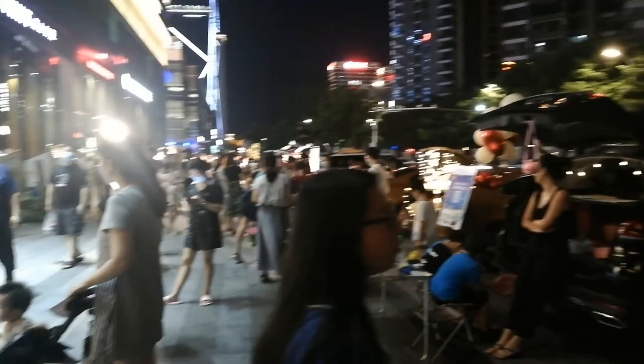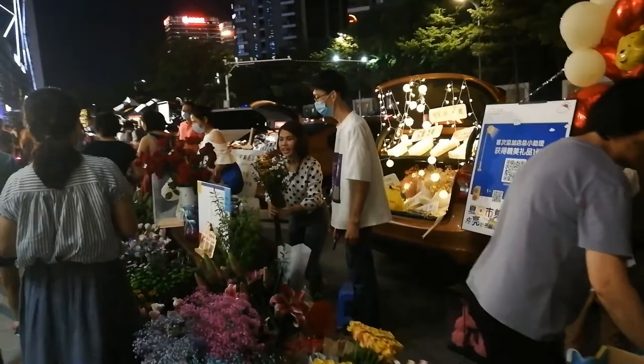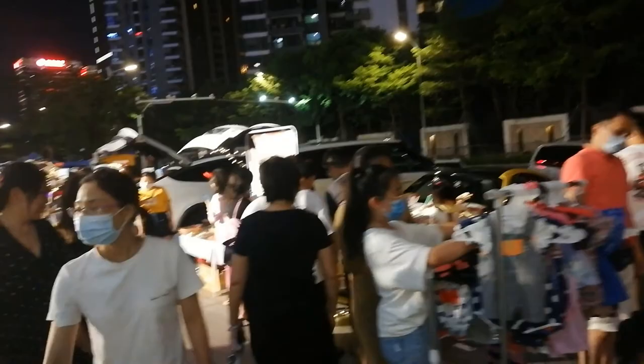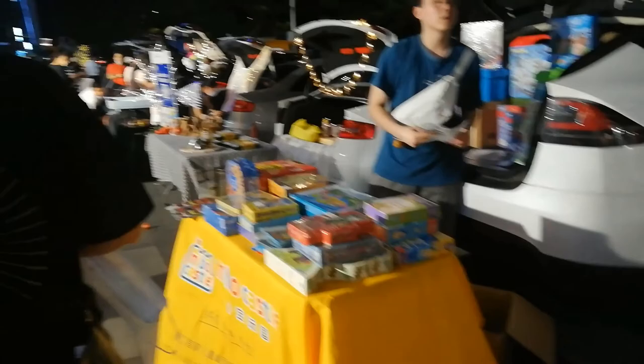Alright, looks like we're having this really cool thing. Lots of trunks, car trunks, and things for sale. Interesting. Must be something new to boost the economy. Everybody has their goods for sale, even on the hood. Children's books. Homemade goods. Some bright lights out here.